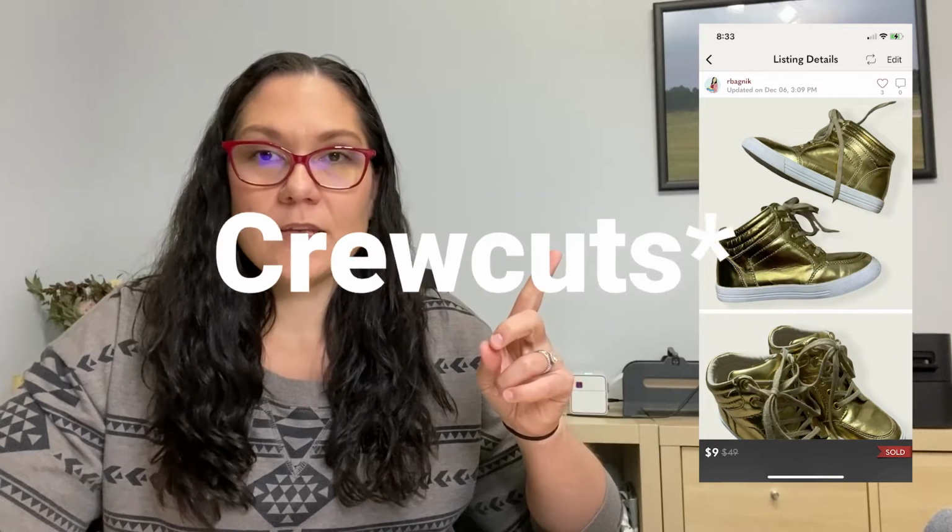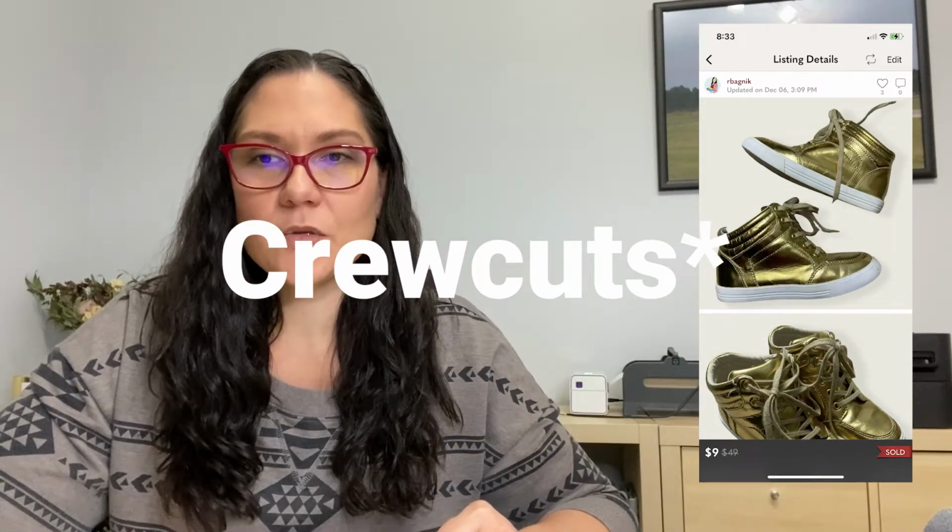I'll start with these Converse, these gold metallic Converse. I actually sold these at a loss. I mean, they had damage to them. They were stained, and I had them listed at $10. I sent an offer to a liker, so I sold them for $9 with the shipping discount. So my sale price was $6.54. Recouping a little money from the box, but I'm still profit-wise on that one item, negative $3.20.